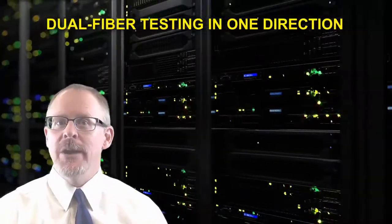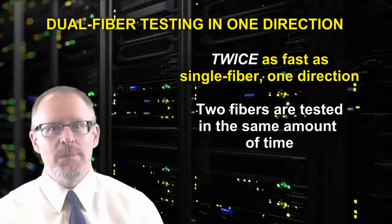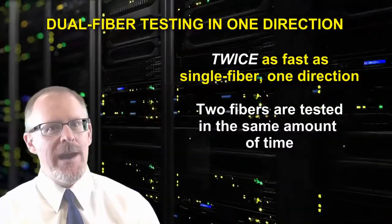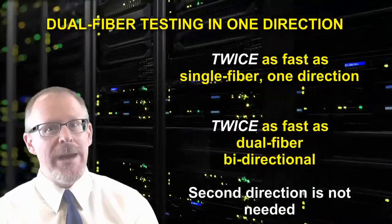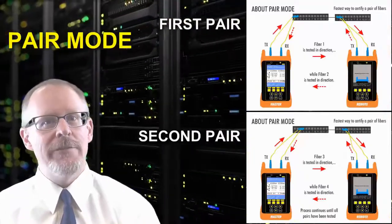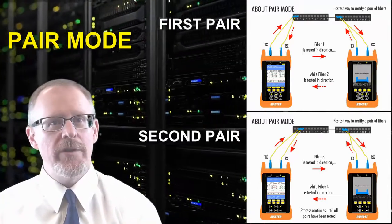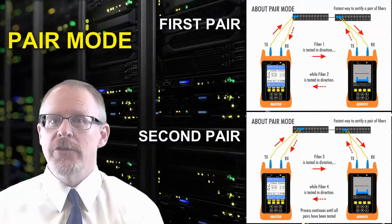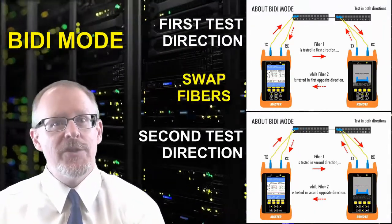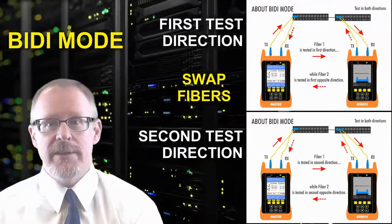So if you stop to think about it, dual fiber one direction testing is twice as fast as single fiber one direction testing, because you are testing a pair of fibers in the same amount of time that it takes to test individual fibers. And obviously it is twice as fast as a dual fiber bidirectional test, because the second direction does not need to be tested. In the FiberL7 BIDI, this is called pair mode, and is the fastest way to certify fibers in accordance to cabling standard requirements. Of course, the FiberL7 BIDI also includes BIDI mode, which is the process where fiber pairs are tested first in one direction, then the test cables are swapped on both ends to test in the opposite direction, before moving on to the next fiber pair.